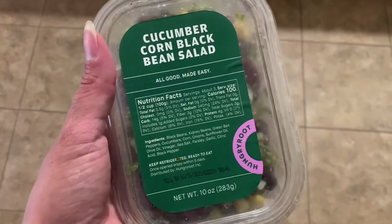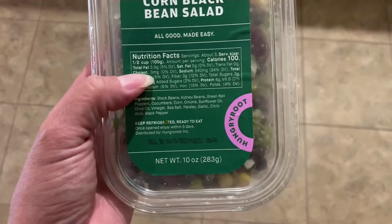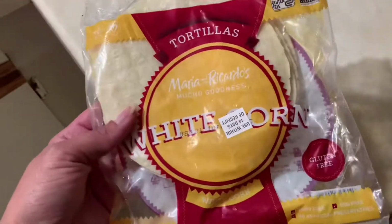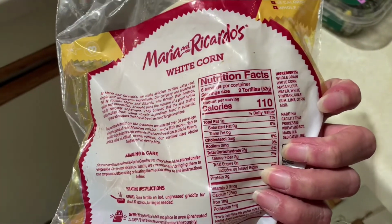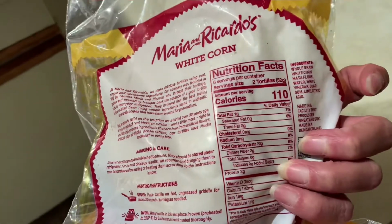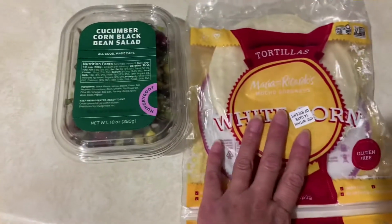Then for the tacos I'm going to be adding some of this cucumber corn black bean salad. It says about half a cup is 100 calories. And I'm also going to be using these white corn tortillas. Let's see, 2 tortillas are 110 calories, 23 grams of carbs, 1 gram of total fat. Sounds like it's going to be really good.